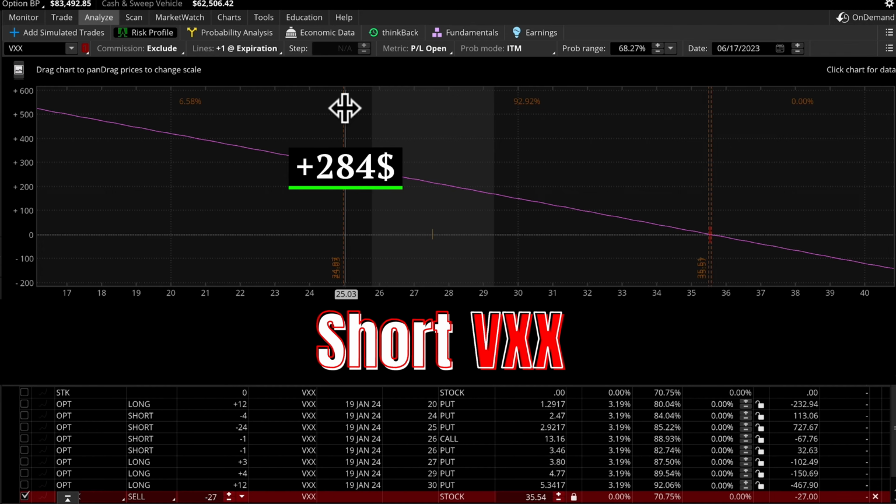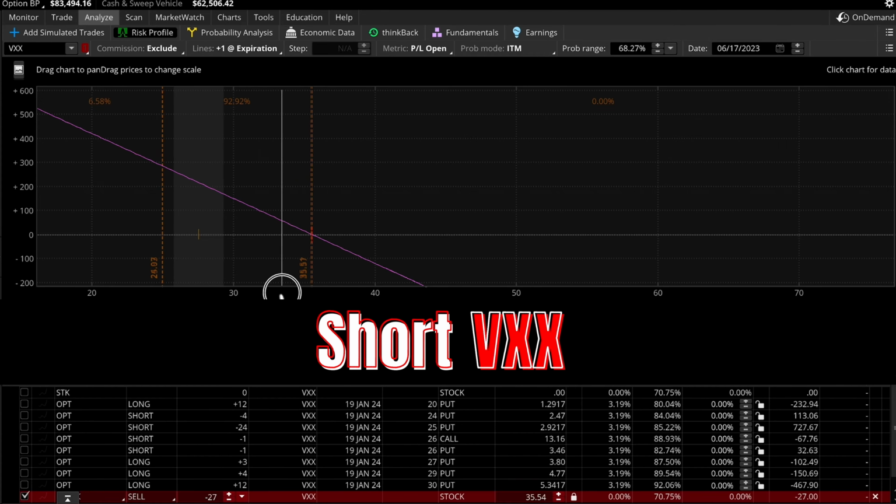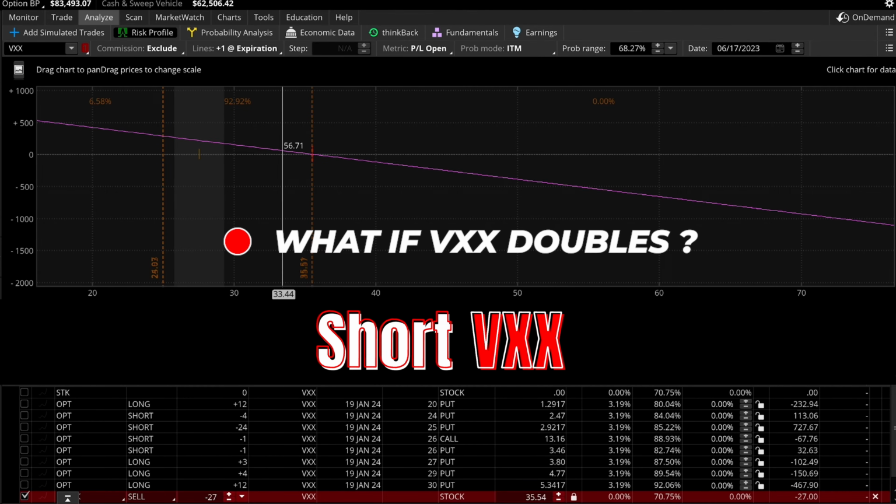It'll be about $284. And then something that all traders have to consider every single time you are shorting volatility: what happens if you get caught in a volatility spike? Now, I'm not going to use a crazy one here. Remember, the VXX can actually spike 500, maybe 1,000%, depending on the magnitude of the crisis. But I'm just going to use a double from the day we opened it and say $70. Well, this trade would lose about $930.